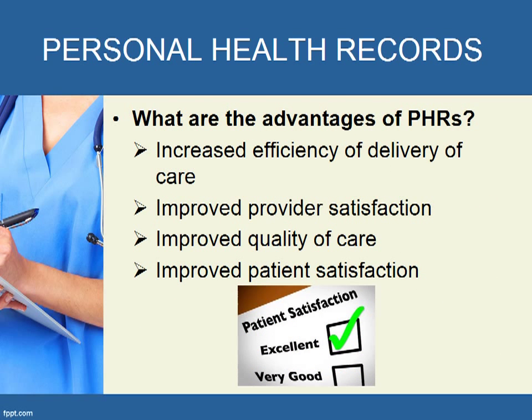What are the advantages of PHRs? Increased efficiency of delivery of care, improved provider satisfaction, improved quality of care, improved patient satisfaction.